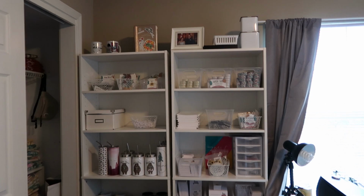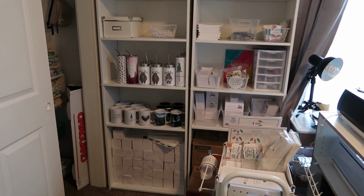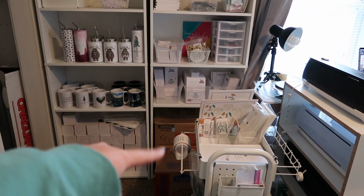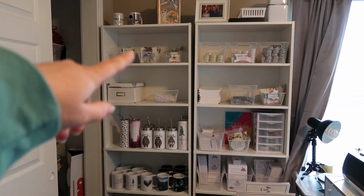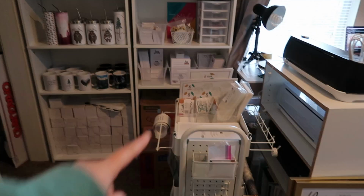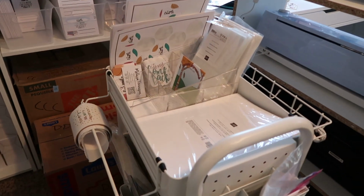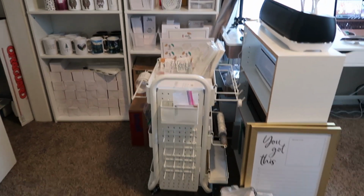And then here we've got my two shelves. These just have all of my products and some blanks. These are blank tumblers. And then I have a couple of boxes I need to go through still and put away. But we've got some miscellaneous stuff at the top there, and then more tumblers and mugs. Then over here is mostly all the stationery stuff. I have my packaging cart here, which I have done a little bit of updating to. So I've been able to kind of organize it a little bit. Still has some stuff to get organized, but it's fine.